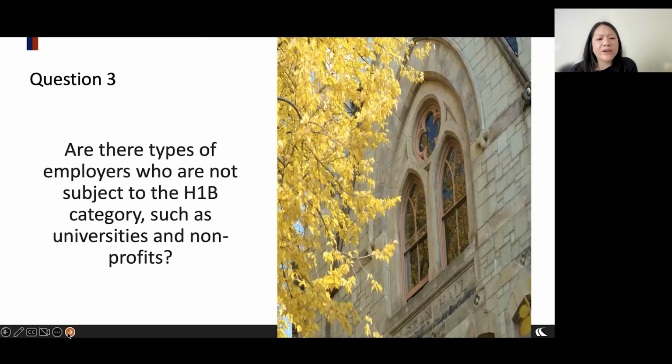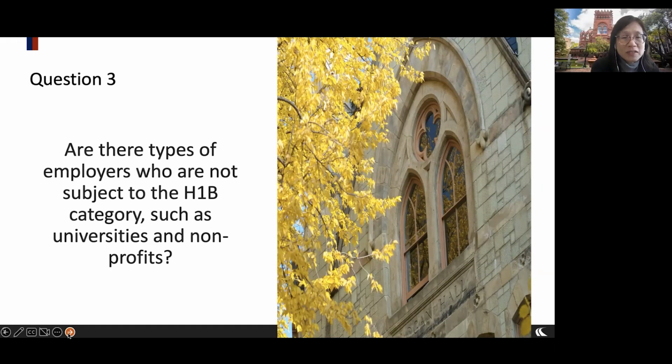Are there types of employers who are not subject to the H-1B category, such as universities and nonprofits? Yes. I often get this question from our SP2 and GSE students. I understand a lot of you are working in non-university or non-profit organizations, so you are subject to the cap. But if you work in higher education or some other nonprofit organization, there is a very high possibility that your employer is not subject to the cap.